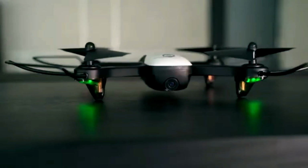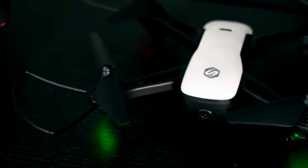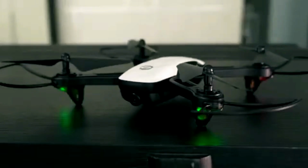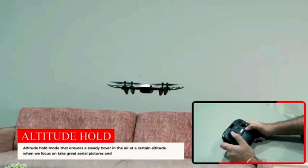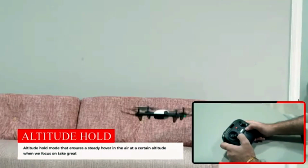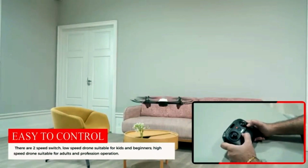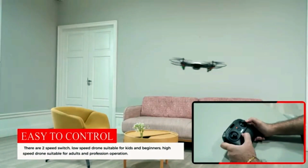This sleek quadcopter is designed with both beginners and seasoned pilots in mind, offering an array of features to enhance your flying experience. Equipped with a high-definition camera, the Sanrock drone captures stunning aerial footage and crisp photos, allowing you to document your adventures with precision and clarity.